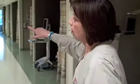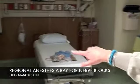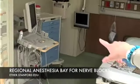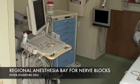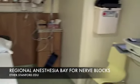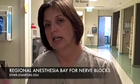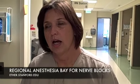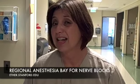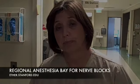As far as if you're doing regional blocks for the patients preoperatively, we have a separate bay here for that. We have the ultrasound machine, we have the block cart for you, monitors, a bigger space, so there's more room for you guys to do the regional blocks in, and then we'll have to keep the patient in that area until the patient is taken into the operating room. I think everything else is pretty much like it is in the main and in ASC, and if we can be of any help, just let us know.